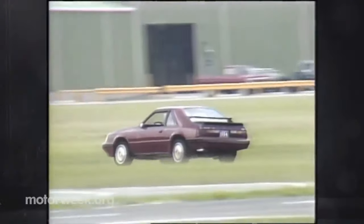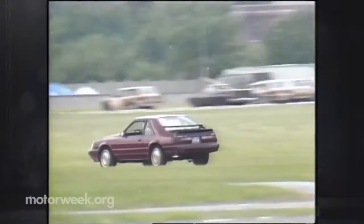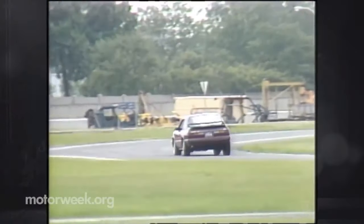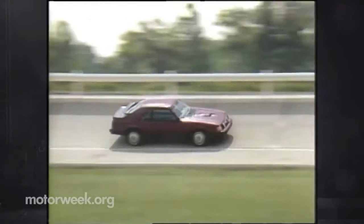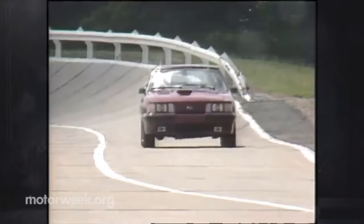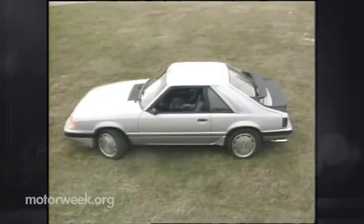In the mid-1980s, Ford decided to try something a little different with the Mustang. Instead of relying on a big, thirsty V8, they created the Mustang SVO, a turbocharged four-cylinder powerhouse. The SVO was designed to be a more sophisticated kind of muscle car, one that emphasized handling and high-revving performance over brute force. The SVO's turbocharged four-cylinder engine produced a respectable amount of power, and its lightweight design made it a blast to drive on a twisty road.